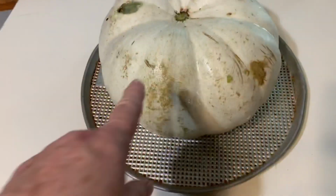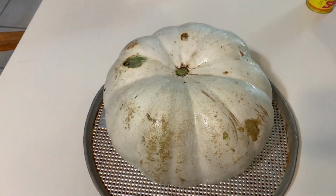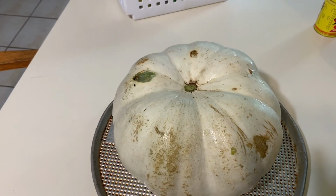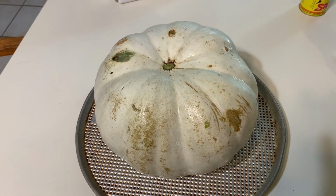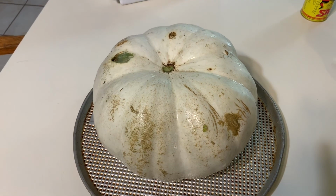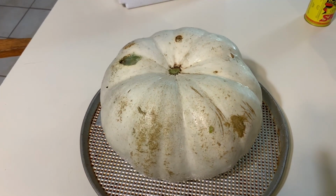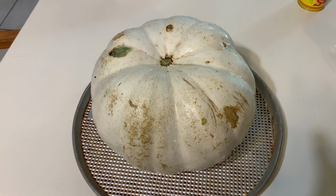Got her in the house, got it washed up, but I don't think I'm gonna let you watch me cut it because I don't know. It's gonna be a struggle, and I might say a bad word, and I don't want you to hear that. And not only that, if I have to chop it hard enough, the camera might go flying. And maybe a finger or two, who knows?